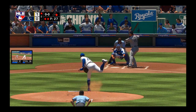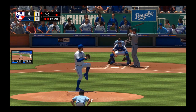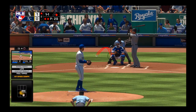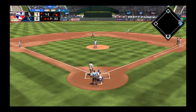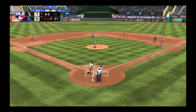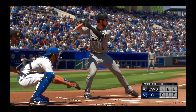Here now is Mike Zunino, as he'll take a look at ball one. He takes his first cuts in this one with a man at first and 2 away. One and 2 to the White Sox catcher. Got him swinging, and that will end the inning. White Sox leave one. We played an inning and a half. It's 1-0.